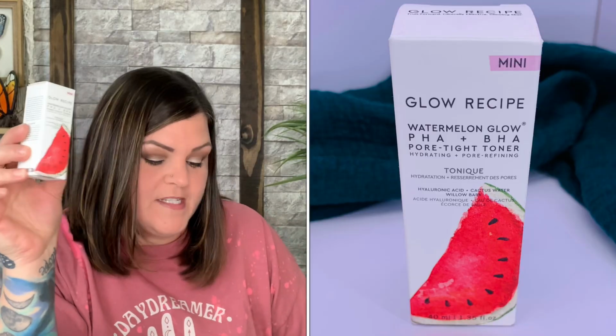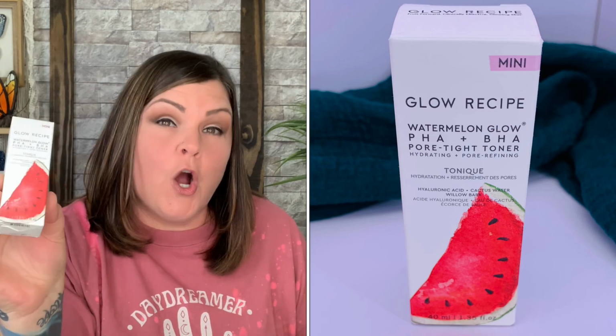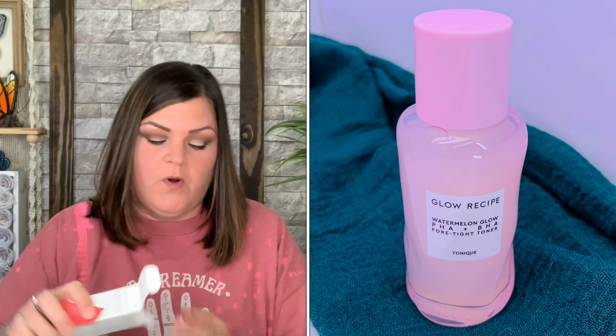This is Glow Recipe. This is the Watermelon Glow PHA BHA Pore Tight Toner. I've purchased the full size. I really like this brand, and I love the watermelon because I love fruit. I'm a fruit hoe through and through. So I'm glad to get this. I will definitely keep, it'll be great for travel too since it is a smaller one. However, I am going to use this one.